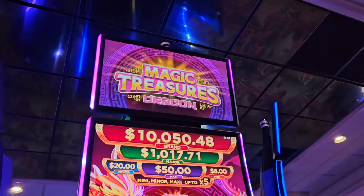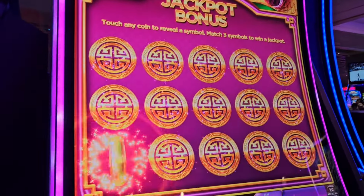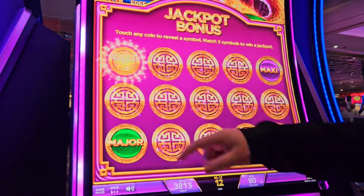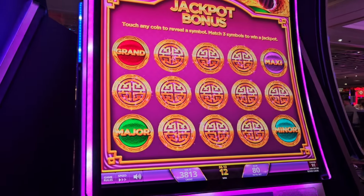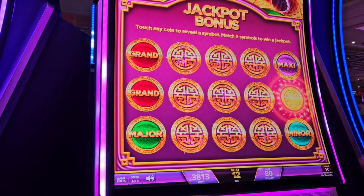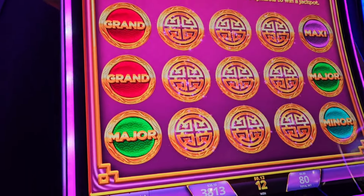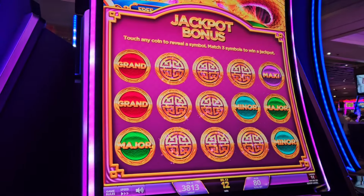Alright, we're playing Magic Treasures Dragon. We just thought we'd give this a go. Anyway, we haven't been going for long, and we've got the picky bonus, the jackpot bonus. Michael's doing the picking. The mini's only $8, and then the major's basically $1,000. You know fine well we're getting the mini. You're a bit stuck. All your corners are gone. The minor is 20.